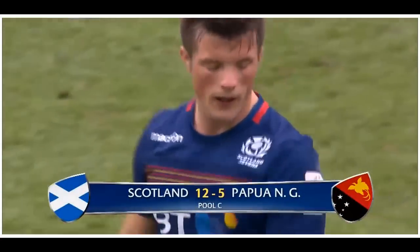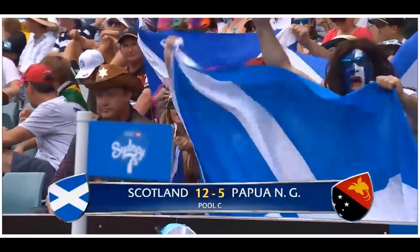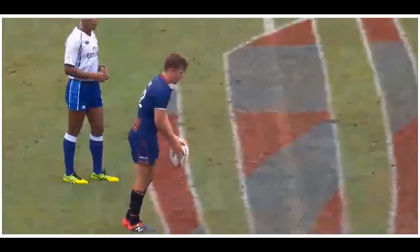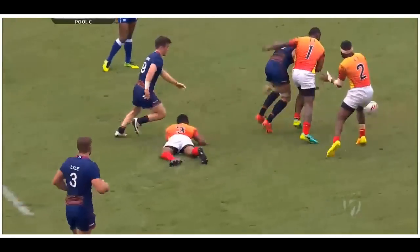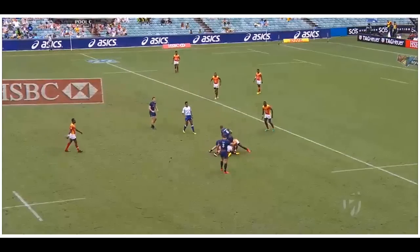The conversion is good. 12-5 the score. We've got a minute to run in the first half. Classic Braveheart setup there. I love it. Oh, that's a big shot from the restart. Coming through and laying some smack on was Robertson.